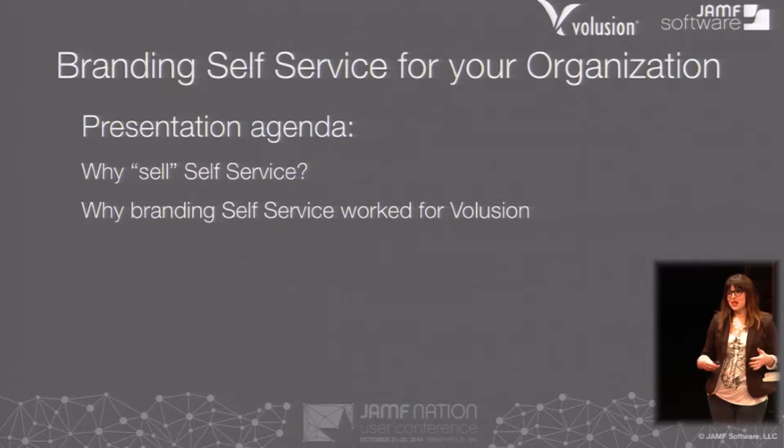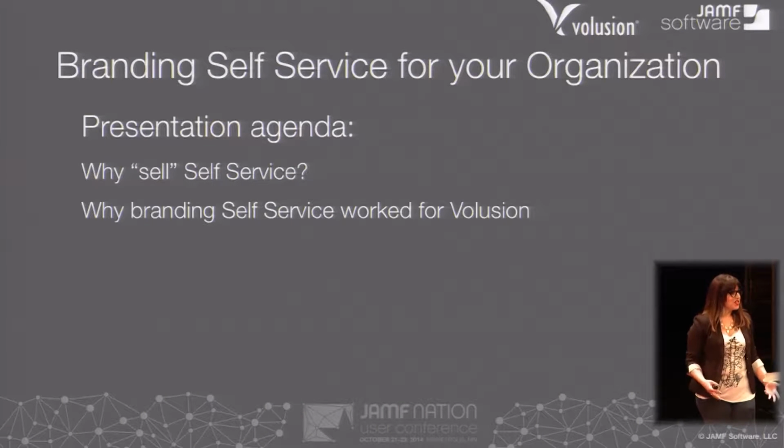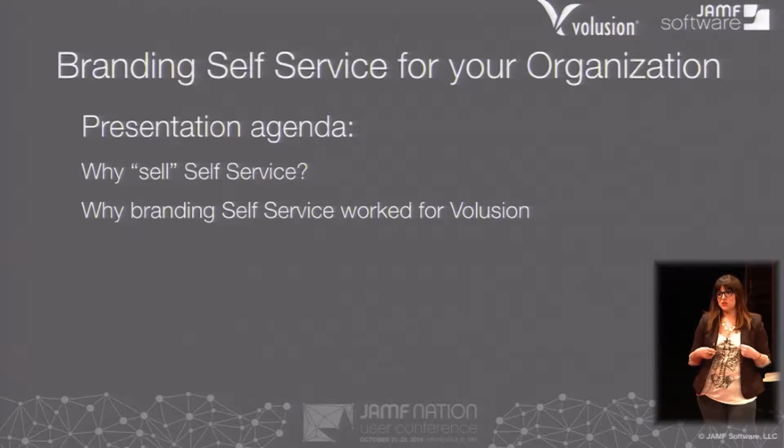Some of you may or may not be in similar situations where you buy into Casper as a way to manage your Mac fleet, but you already have a bunch of computers out there. And you may be in a business organization like myself where you don't get a reset period where you can take all the machines back and you can reset them the way you want them and kind of redeploy them. I didn't really have that option.